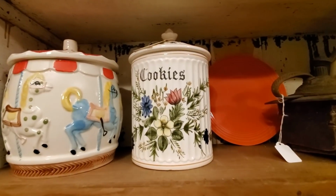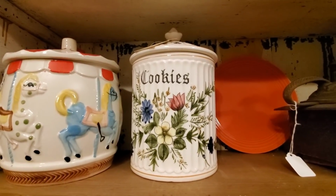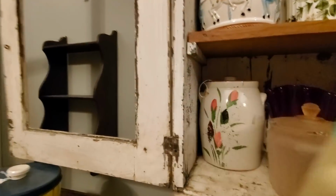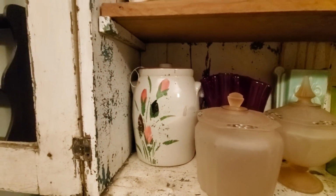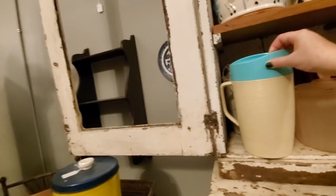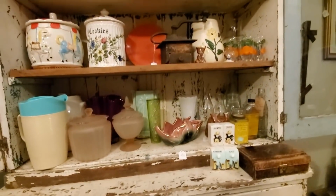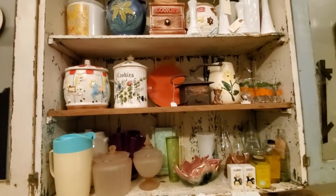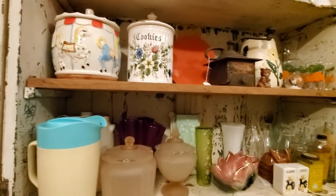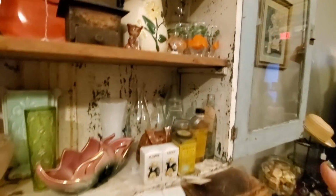It's a console piece. There's a cookie jar that says cookies on it, and a carousel cookie jar, and a pottery cookie jar. I probably have a couple more cookie jars. I do. I got a pig. That's McCoy. That's a McCoy pig cookie jar up there. But I'm trying to put everything where I can, like, oh, this is the cookie jars. I know where to get the cookie jars. So that's that. And I have bottles and vases and that sort of thing.